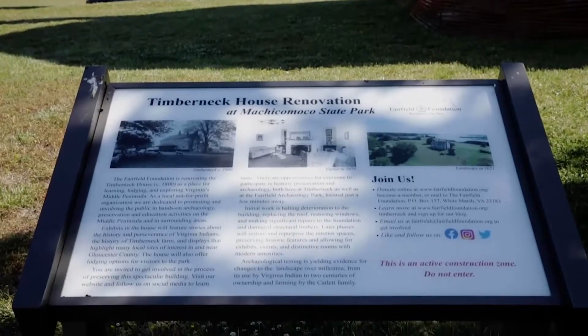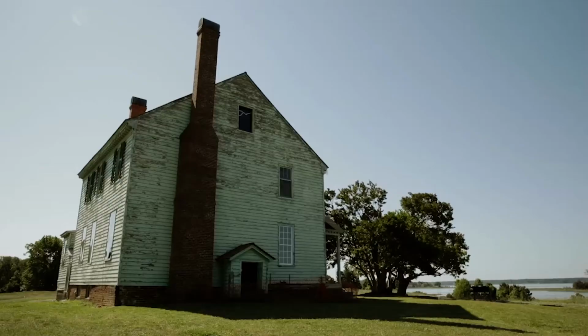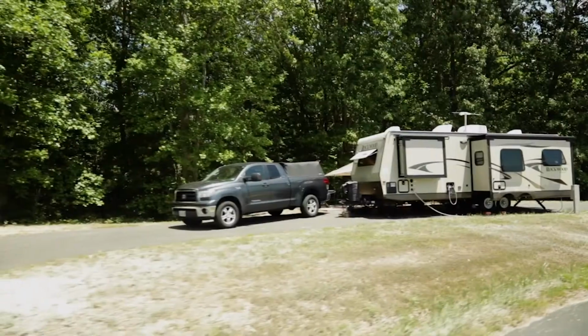Before they come to Machicomoco State Park, they should have an idea of what there is to do here and what they should bring with them. This park does not tend to close for capacity yet. It's relatively new and people are still finding it. That's not true across the entire state park system. We do have parks that are very, very busy, and understanding how busy a park is and how it's used and what some of those timelines are for when parks fill up is really important for visitors to know.